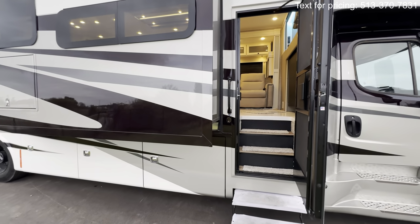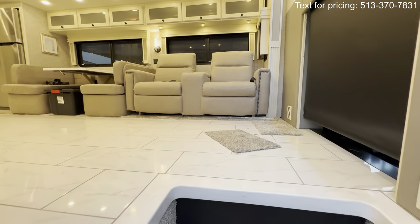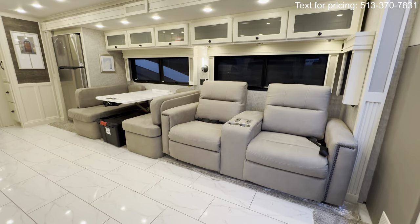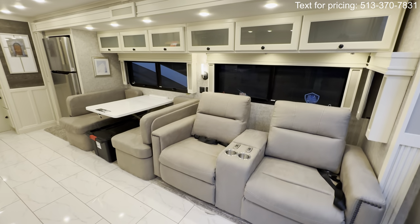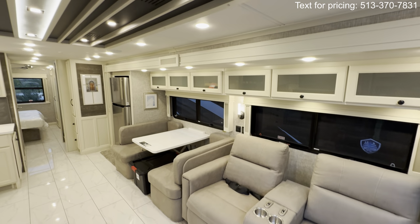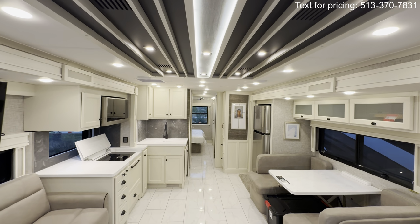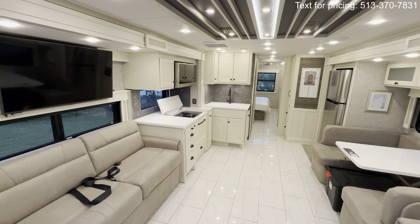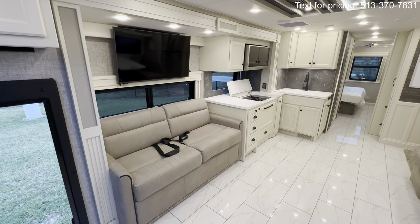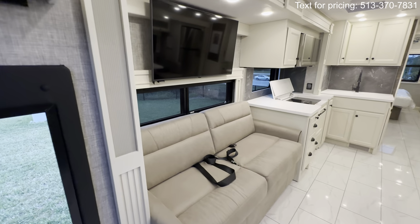But again, it's the 2024 Allegro Bay 38AB. And right when you walk in, the first thing you're gonna see is super slides, tons of space. You get your theater seating, dinette, overhead cabinetry, beautiful ceiling light fixture right there. I love that, just opens it up, makes it nice, light, and bright. But then you have this other super slide over here with a sofa that pulls out to make a bed, a TV, good windows, which are all gonna be, let me close this here real quick.